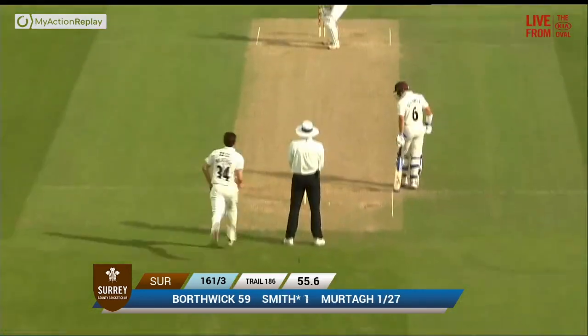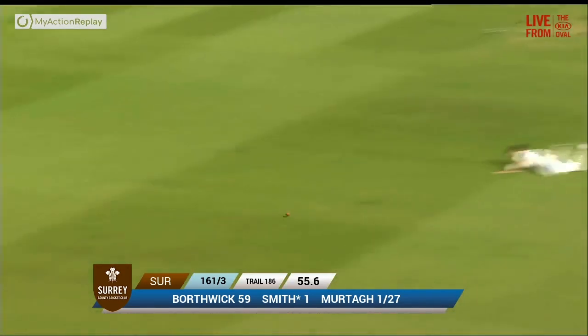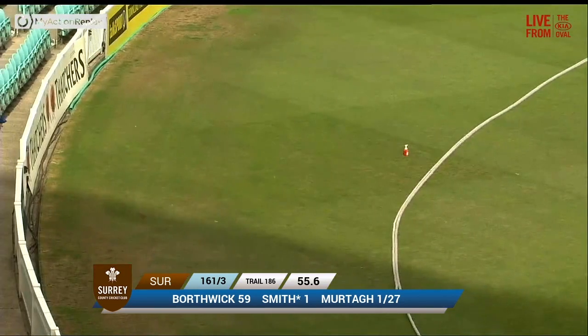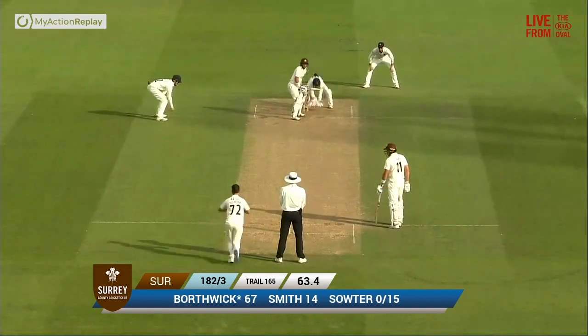Over the wicket he comes once again. And driving is Smith. Shot. That's a very nice shot. And it will beat the diver James Harris, over the boundary rope, I mean. And away for four it goes. Nicely played by Jamie Smith.